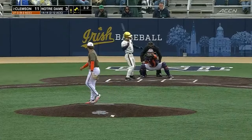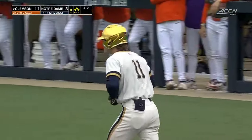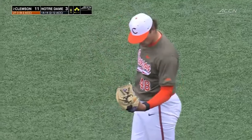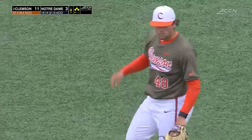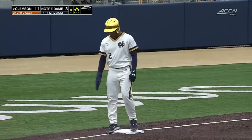The payoff pitch to Penny pushes him off the plate, and now bases loaded. And that's a really good walk there, worked by Penny. Came back from being down in the count and found his way on base. Irish showing a little bit of fight here in this bottom of the eighth.